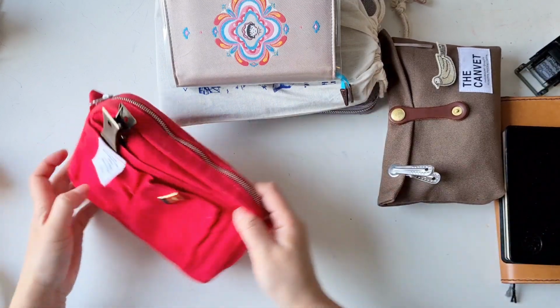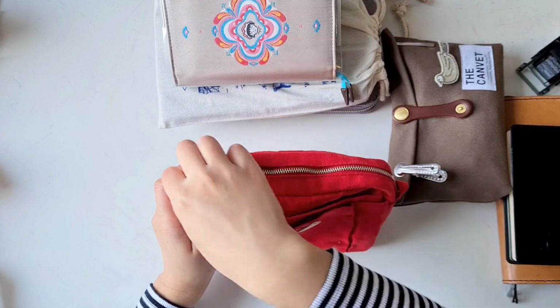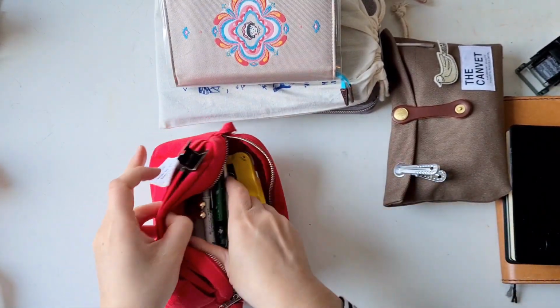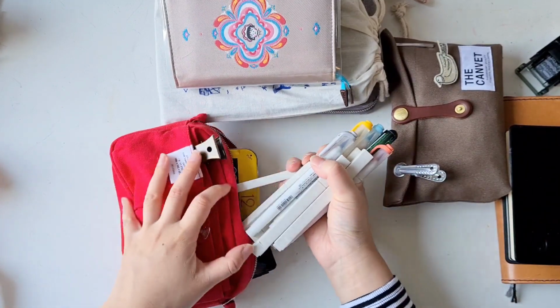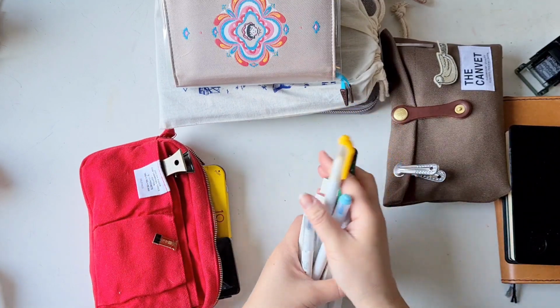And now I'm going to go through my art pack quickly. The art pack contained a few items. Some is my personal collection, but you can have similar things. So obviously lots of different types of art materials.